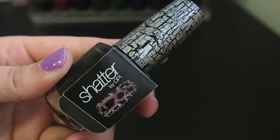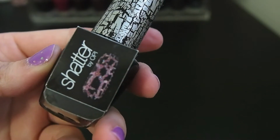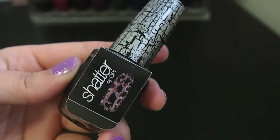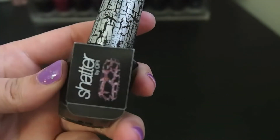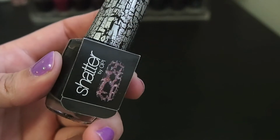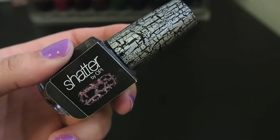This is a black shatter top coat kind of thing. I bought this at a duty-free store when I was in an airport in Jamaica, just because I was kind of bored and I was looking at the duty-free store before my flight and decided to pick this up. I did use it, I think, once, and it didn't really turn out like I hoped, but it was okay. I would use it again. I just haven't really been thinking about it recently.